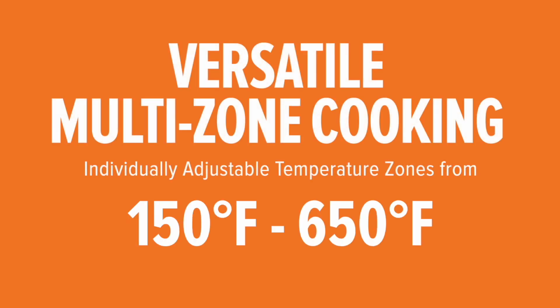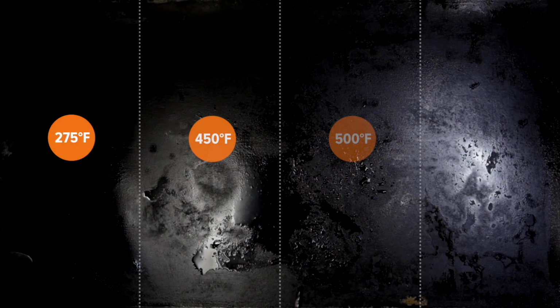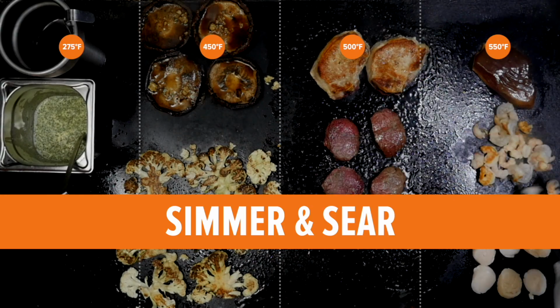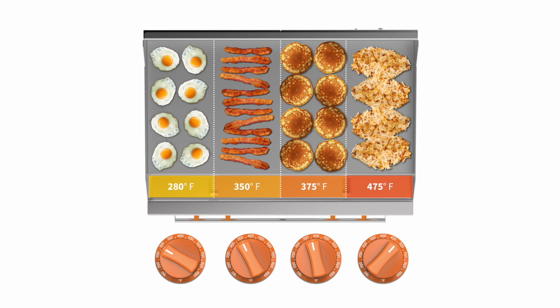Versatile, multi-zone cooking is also possible. A key feature of the Woodstone Gas Plancha is its truly independent cooking zones. Simmer and sear on the same surface at the same time. Our proprietary infrared burner design limits bleed from one zone to the next, allowing an operator to set up an incredibly versatile cooking platform. This is not true of many traditional griddles using a standard U-burner technology.